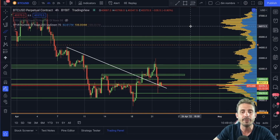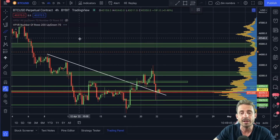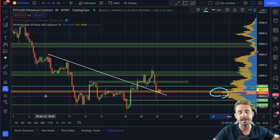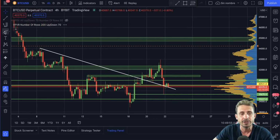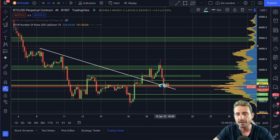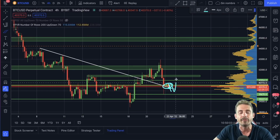So let's see if we are going to manage to defend this range, and I think we can. Reason one is a big spike on the VPVR from the volume traded over the last 10-15 days. We got a big spike there, and we are seeing that reaction. The price action is reacting to this level, closing a 4 hourly candle well above the $40,400, and now we are just seeing this small volatility.